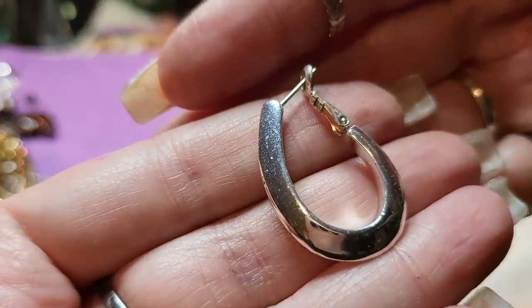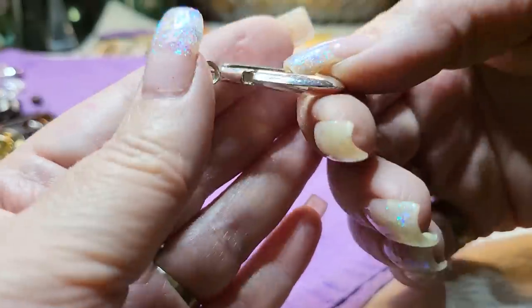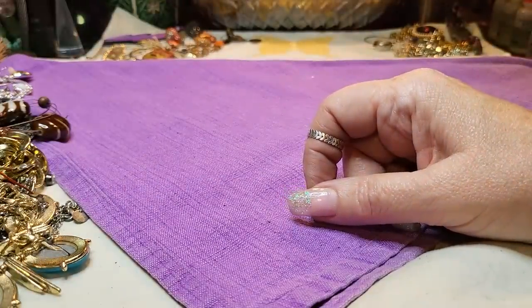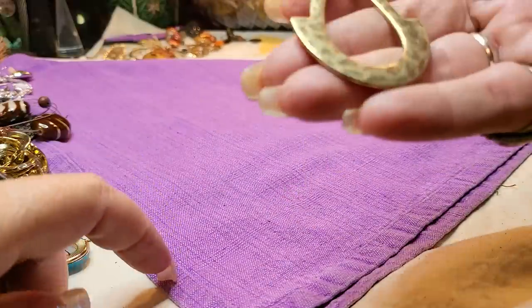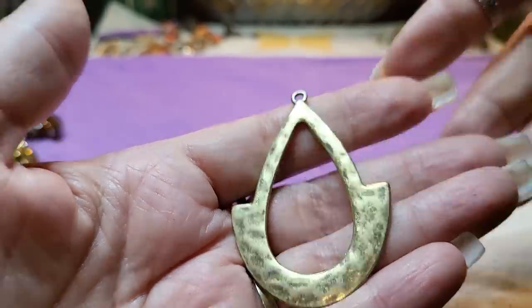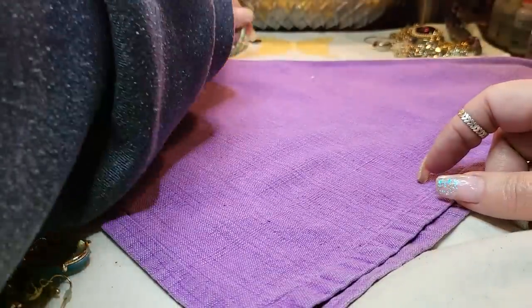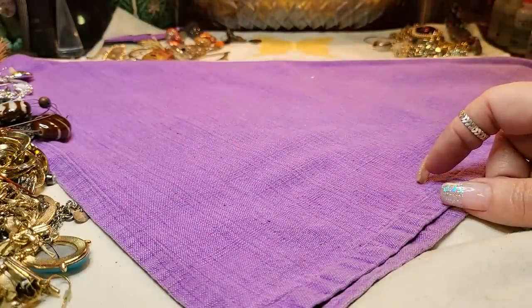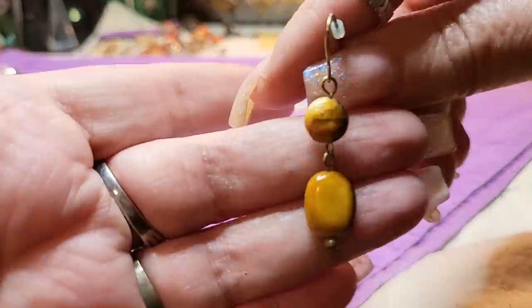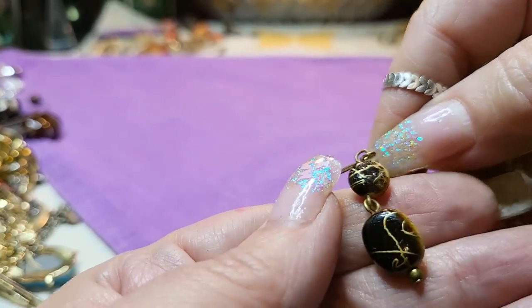Okay, we have a silver tone hoop. Yeah, that's pretty. And I don't see a name on it either. Oh. Okay, that looks like a pendant. Or you think it's an earring? Hammered. Brass tone, either or, don't know. Well, we'll put it back here in case it's an earring. Finding some pieces. This one is an earring, and it's funny, it feels like paper mache.